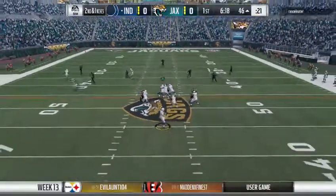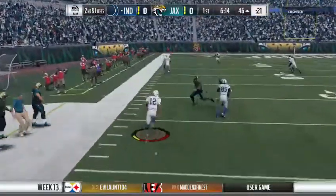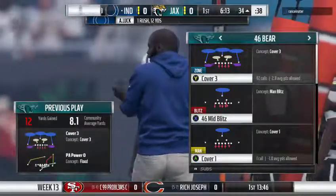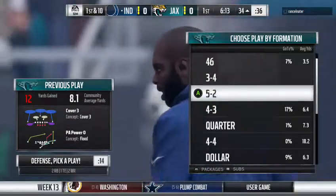Play fake to Gore. It's Luck. Forced out to his left. Oh, he's got some breathing room. Luck showing he can be dangerous when he tucks and runs. He's able to pick up the first down. How about that scramble by Andrew Luck?